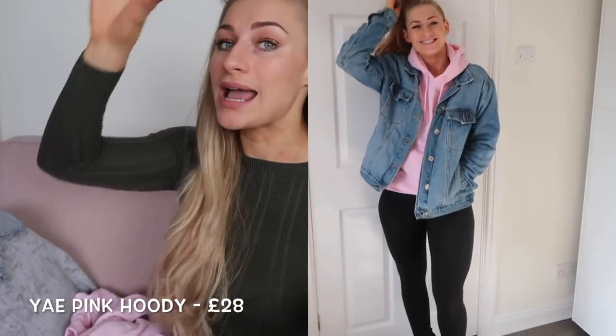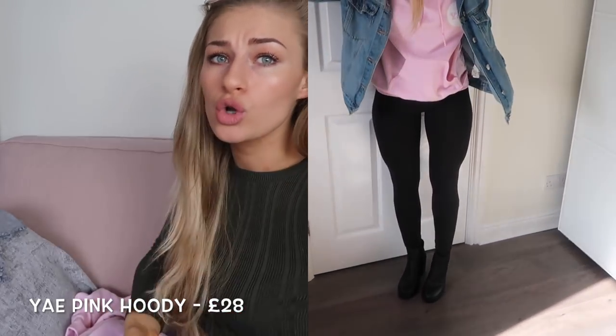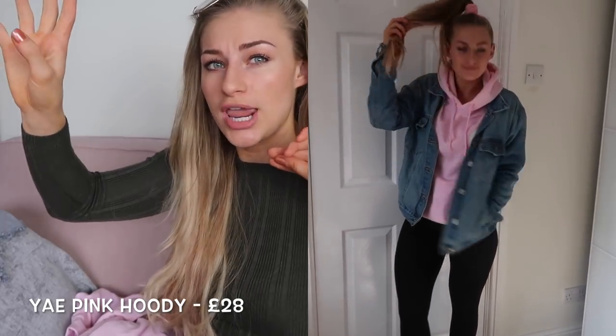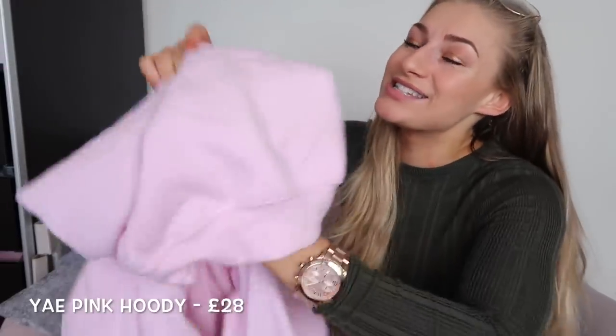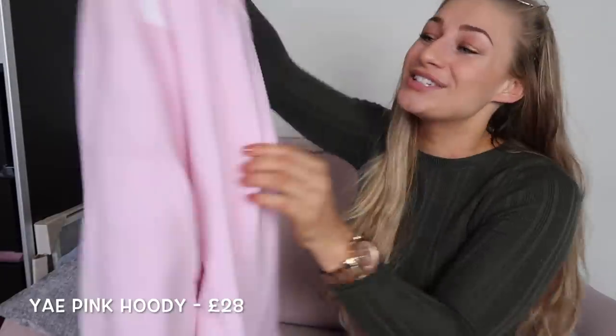So for the last outfit of the video, we've stuck with the leggings look with the boots on the bottom to go for a tall, sleek look on the bottom with a more vintagey, cool look on the top. The hoodie and denim jacket look is very hot right now. I was really feeling it with my new YAE hoodie. Guys, nothing else would have done the job as well as my YAE hoodie.